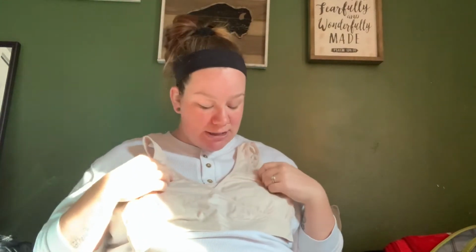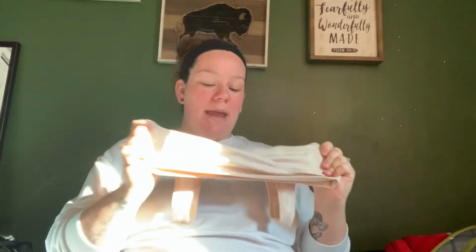It came in a 2-pack from Target for $20. I just bought them. I had some like this from Amazon after I had my first baby. I find these are a little more supportive. I did give them a trial run, and I actually went back and bought another pack because I prefer these more than the ones that I got on Amazon.